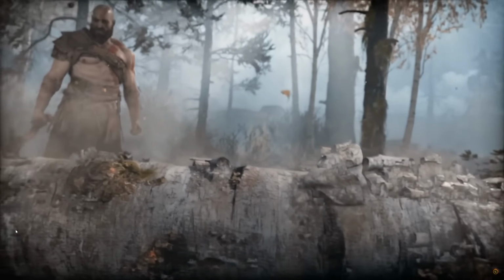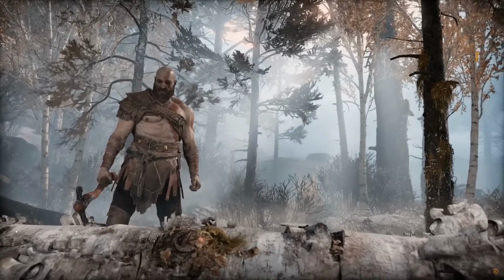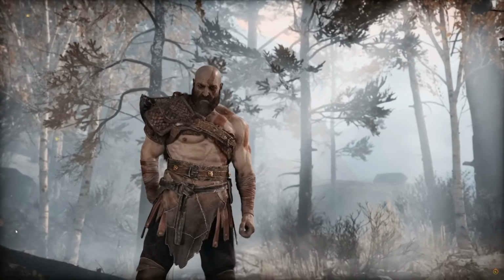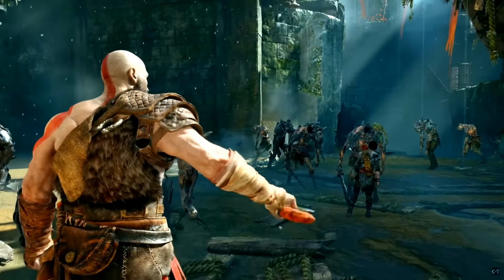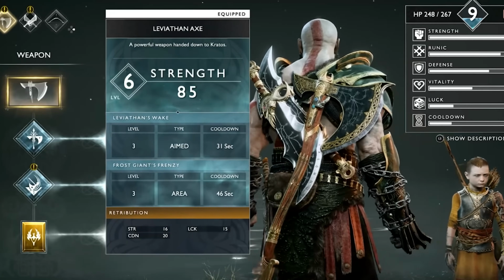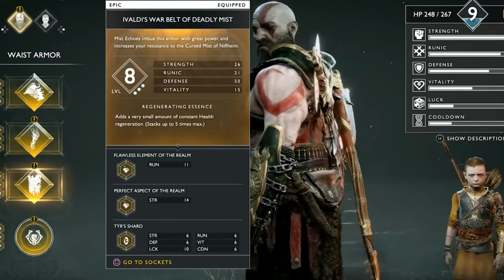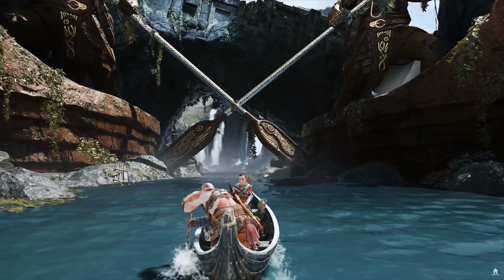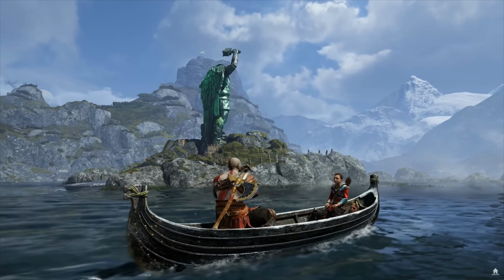God of War is a powerful story of fatherhood between Kratos and his son Atreus, which he refers to as Boy. The gameplay offers some incredible 4K detail on Kratos' armor that you upgrade throughout the game, as well as the vast and beautiful landscape of the various realms that you travel to.